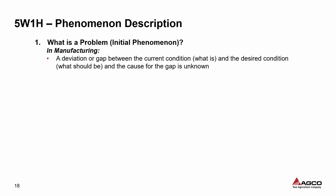Well, for us in manufacturing, it's a deviation or gap between the current condition, what we're witnessing, and the desired condition or what should be, and the cause for the gap is unknown. So when we walk through this, the first step is just getting a clear statement from someone that might be experiencing a problem and defining that initial phenomena so we know what the finish line is for us.